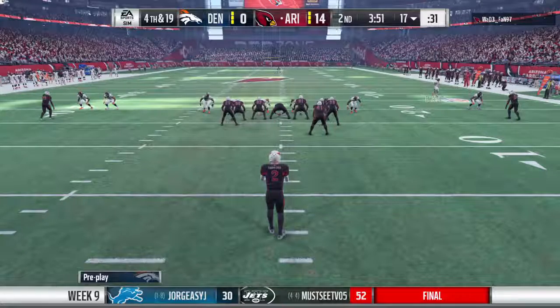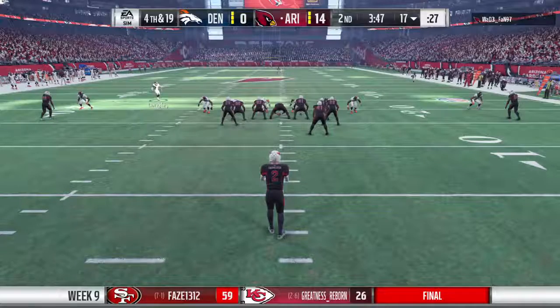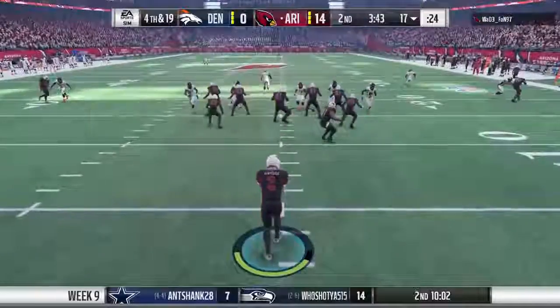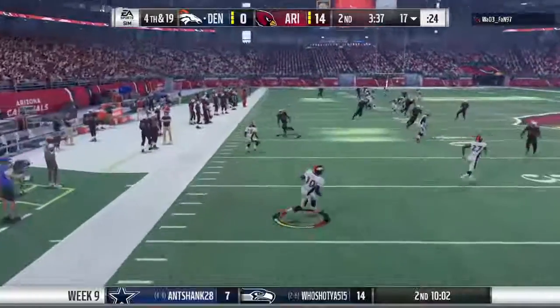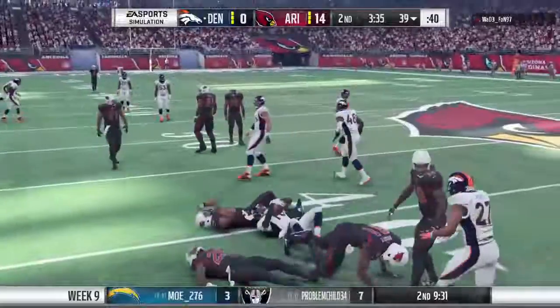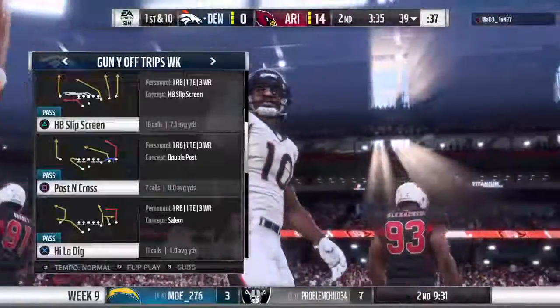Emmanuel Sanders deep for the Broncos. He was only asked to punt once in the victory last week as he sends this one away. Now Sanders. Well, he wasn't too far from breaking that. Officially, give him 15. And the Broncos take over.